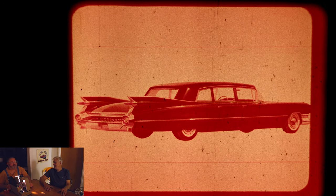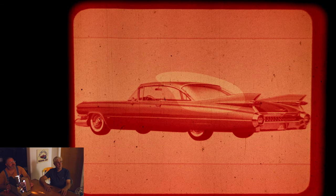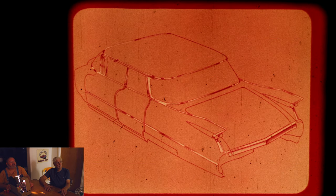There it is, the Series 75 limousine. Supposed to be looking at something there. Well, I don't know. There's a flat top. Okay, I guess the point now is we're showing off all the models. The detail. Okay, this is all the chrome, I guess. Well, therefore the style. That's all the bright work.